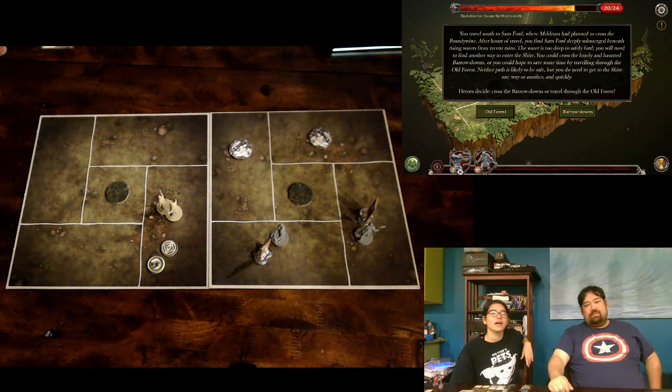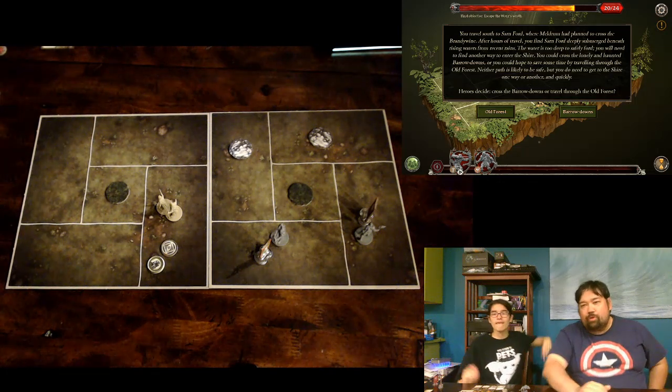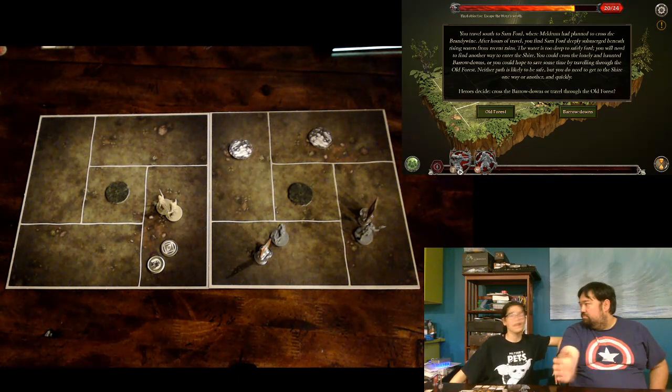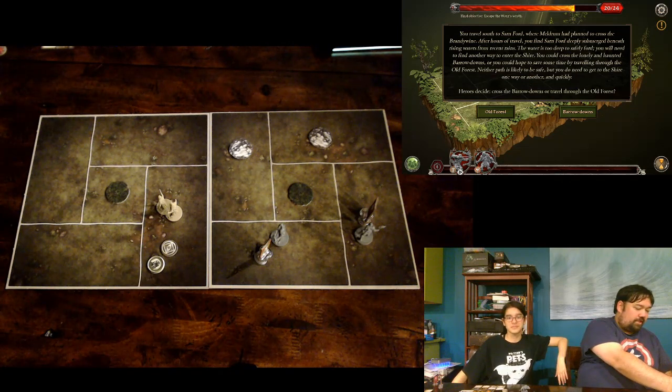You could decide on going to the Barrow Downs or traveling through the Old Forest. So if we have anybody watching who wants to make a comment, how about you guys choose? We do have some people viewing right now. If you want us to pick whichever path you want to see, Old Forest or Barrow Downs, we'll go down that path. If nobody answers, we'll do a success check, and then we'll go from there. Whoever has the most successes? Yeah, sure. I'll be Old Forest, you'll be Barrow Downs. I hope you win on our characters. So we'll give everybody a minute to comment, just in case.